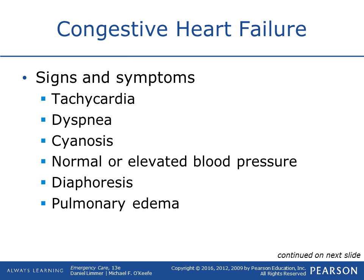The signs and symptoms of congestive heart failure: tachycardia, they're having to work hard to breathe, move blood. So dyspnea, cyanosis, because there's poor oxygenation because the lungs could be full of fluid. Normally elevated blood pressure; most of the time with this you're going to see elevated blood pressure, really high blood pressure.